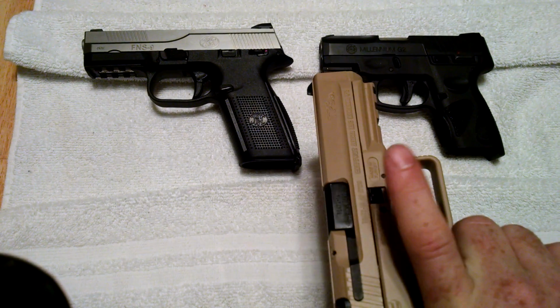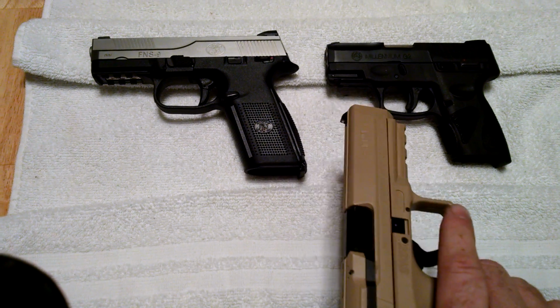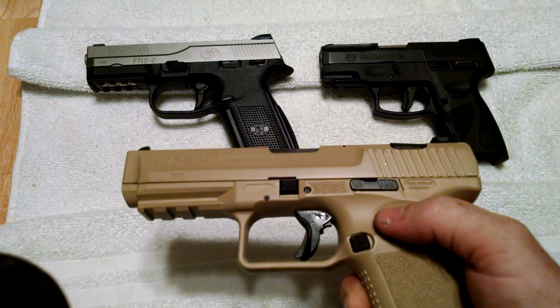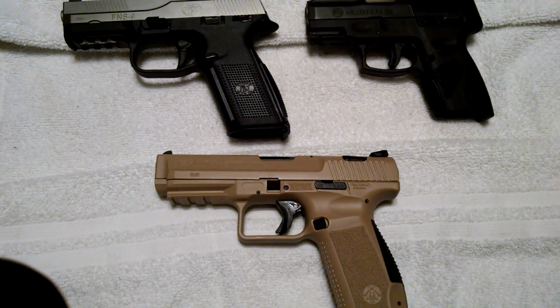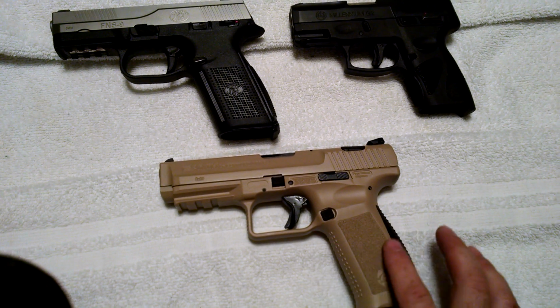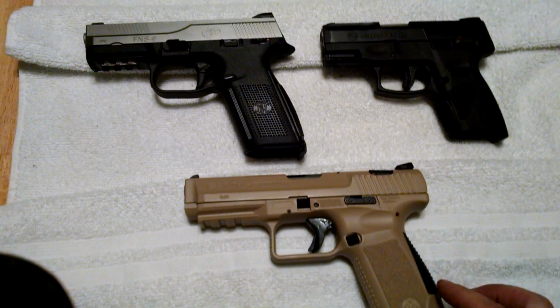It has the takedown bar. It serves in my use as a memory to come back up there in a safe place after a finger rest after a round is fired. The texturing is very good. I would say moderate. It's not minimal, but it's not aggressive. In my opinion, this is just right.